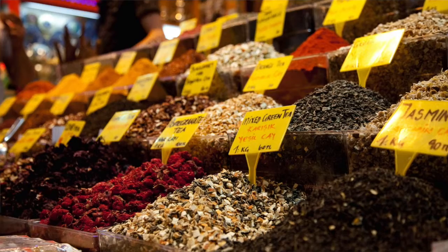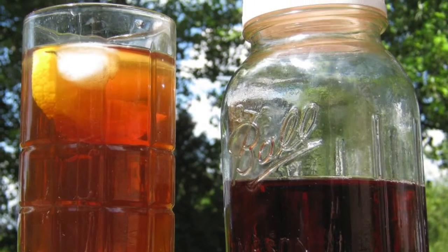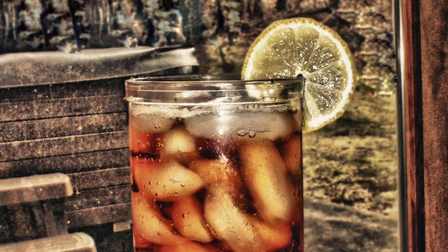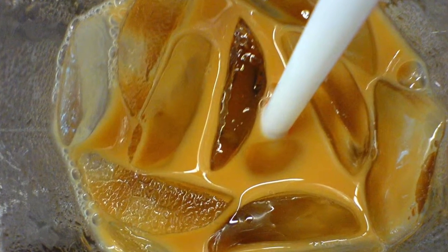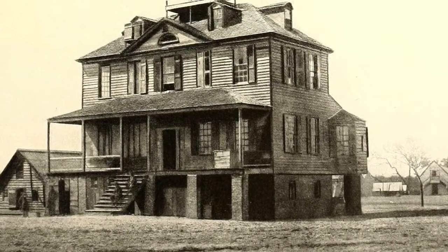Black or green, hot or cold, tea bags or loose tea. How do you like your tea? For many people, ice cold sweet tea is the drink of choice. Sweet tea can also be made in a variety of ways. Sweet tea is recognized as a southern drink, but lovers of sweet tea can be found throughout the world.